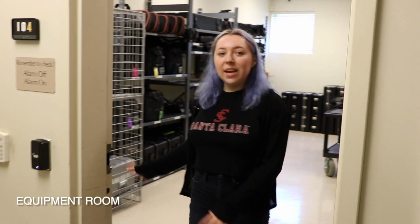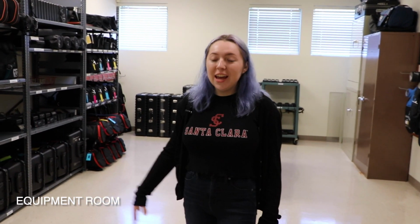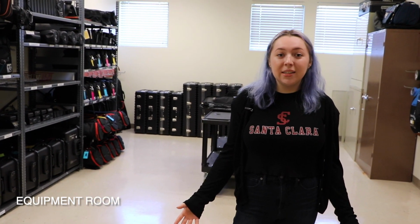Now here we have our equipment room. This is where we keep all the cameras, microphones, tripods, you name it, the film equipment is here. And what's really, really unique is that we have 24/7 access to this equipment. All you have to do is reserve the equipment online, come in, fill out a checkout form, you can take the equipment. It can be on weekends, it can be anytime, even if the department's closed, you can use the equipment and just bring it back and respect it.